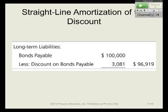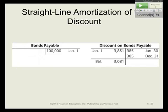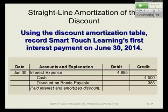Yeah. What was the value of cash on that journal entry again? The cash is the $4,500. Yeah, that's the cash interest. The interest expense is $4,885.